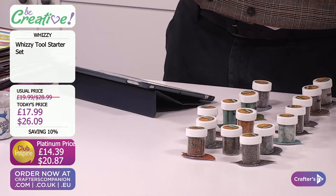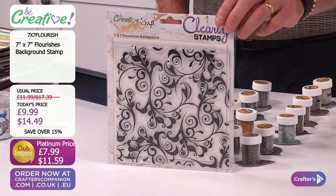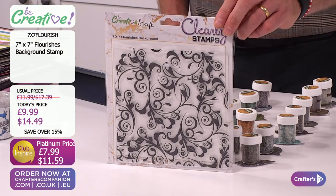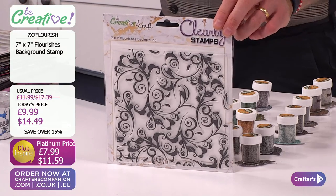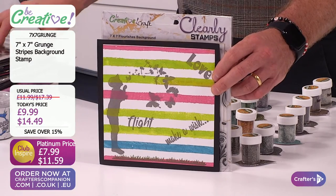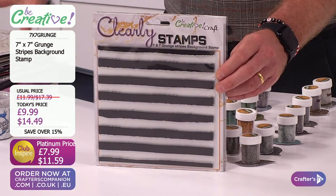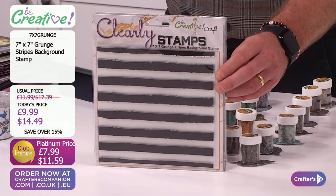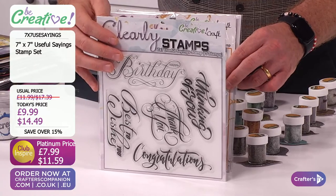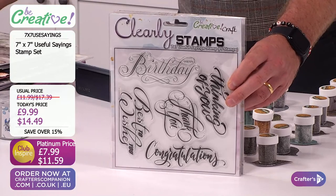Quick little flick through everything else that we've got. As I say, it's going to be quick shows from me because there is so much on the show today. So you've got your 7x7 flourishes background. So these £7.99 or $11.59 if you are a platinum member. Then if you want to be able to create stripes like here, you've got your grunge stamp. Again, how super useful is that? £7.99 or $11.59. Next up, a nice set here of useful sayings. So things that you'll be using a lot. Things like thinking of you. You've got happy birthday, congratulations, best wishes, and thank you. All of these the same price you can see at the bottom of the screen.